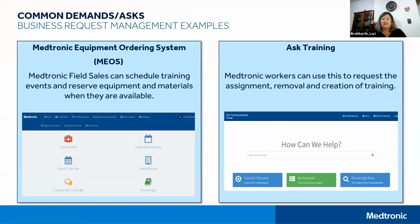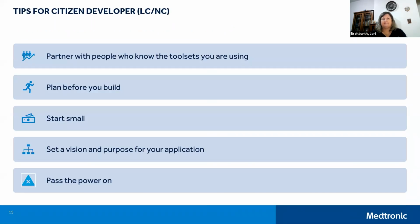So I stepped in. Some of the most common asks of things that we get for building out some low-code, no-code applications are business requests. You'd be surprised how many of our business areas are still using resource inboxes through Outlook to manage their requests, leaving them not able to answer the very, very basic questions like, how many requests am I getting and how long is it taking for me to resolve them, and am I indeed resolving them all?